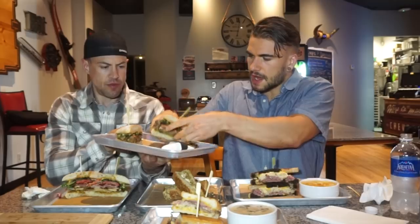What do you say we go with the lamb sandwich? Sure. I think it's so unique to have a lamb sandwich. I don't think I've ever actually had one before, especially a Greek style of lamb sandwich. I get some hints of feta on there. There's a roasted red pepper feta on here as well. It looks delicious. Cheers, brother.